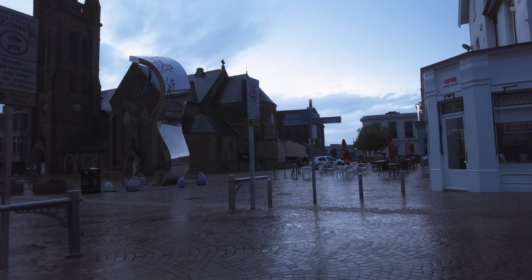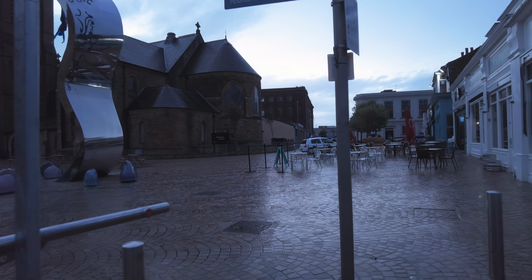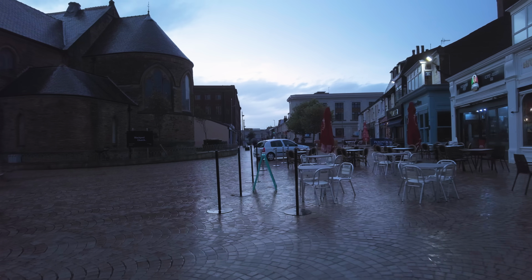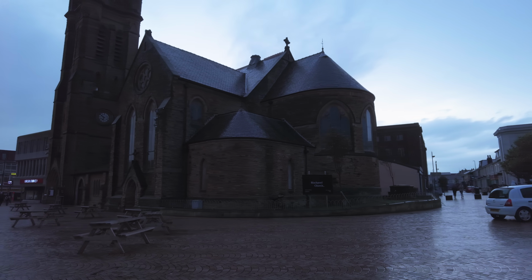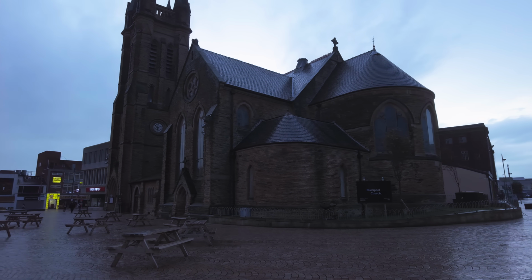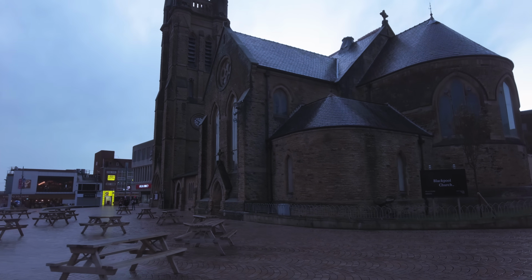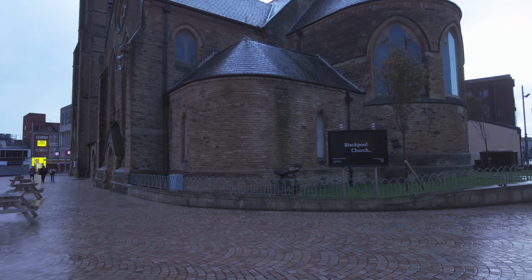You know the glass bricks I was talking about? Well, they've got some up here outside the front of this building just up here. Let's go and take a quick look, shall we? So this is St John's Square. Well, St John's Square merges with Cedar Square, but there's the church there. It used to be St John's Church, but it's now the Blackpool Church, yeah? We've got the sign there. Got a bit of a lawn outside as well, yeah?